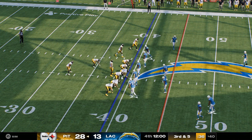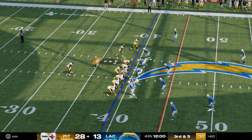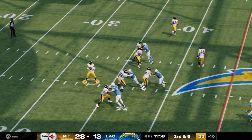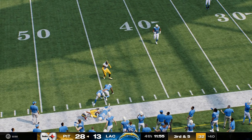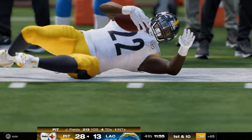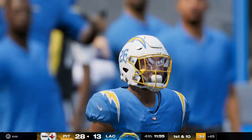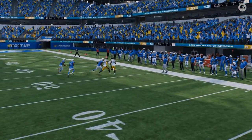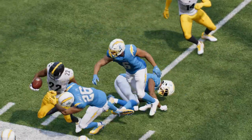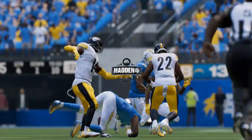This defense in desperate need of a stop, and here comes third down. Fields to throw. Gain of 16 yards. That's a Steeler first down. That might end up being the backbreaker right now. This defense desperately needed to get off the field and give their offense a chance to cut into this two-score lead. But instead, they now got to defend a fresh set of downs.